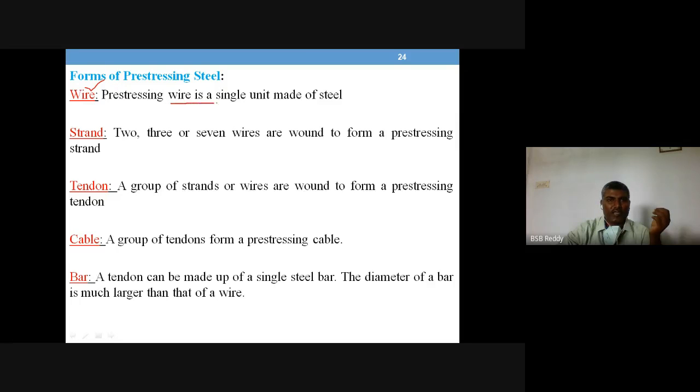So a pre-stressing wire is a single unit made of steel. Two, three or seven wires are wound to form a pre-stressing strand. So when you take two wires or three wires or seven wires and wind them, it is twisted, and that is called a strand. What does it mean? A strand means two or more steel wires combined.